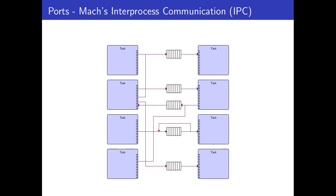What does the loop signify down in the bottom there? Which one? This one? No, right there, the loop. The idea is this task has both a send right and a receive right on this queue. It can both send things to it and receive things from it. No, when you come out of the queue, you only go this way. Oh, I see. Okay.